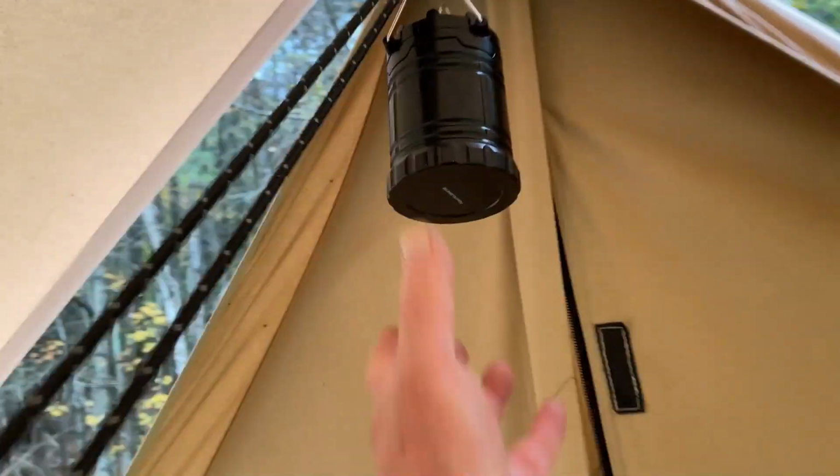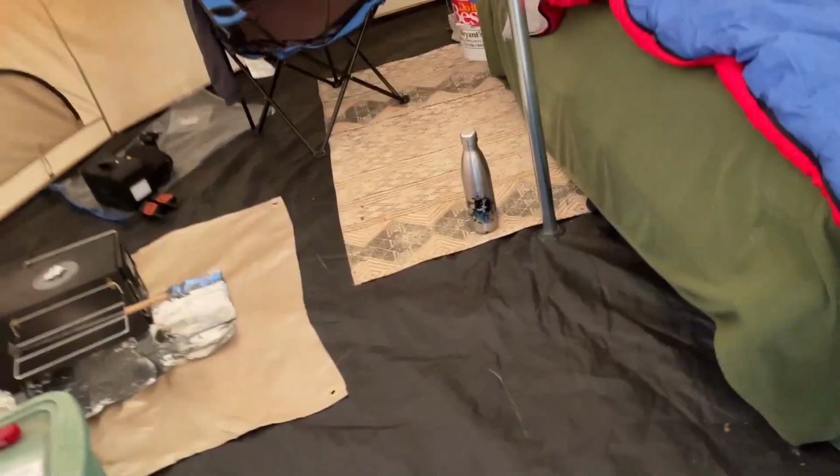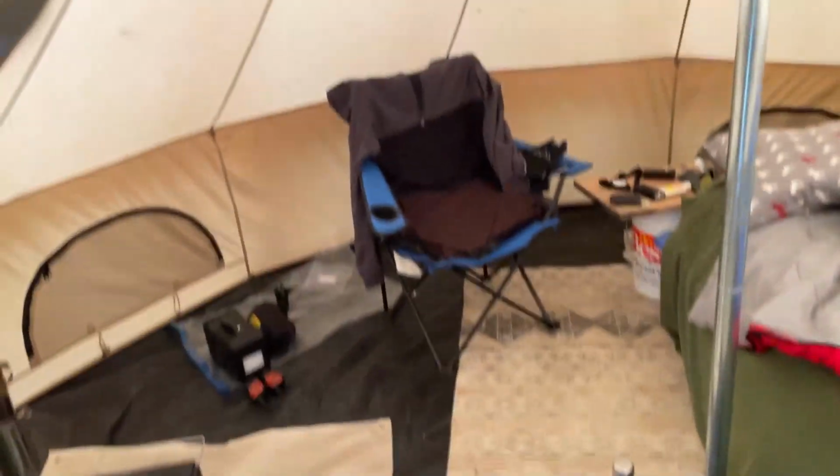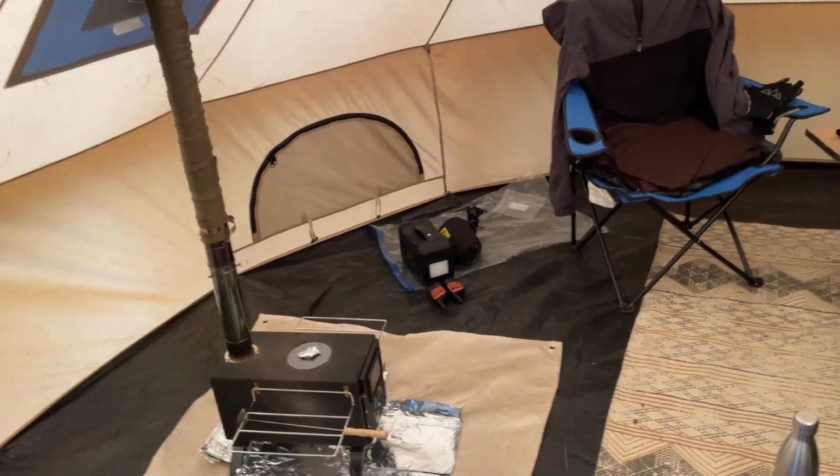Out front we have this little lantern. When dusk hits, I can just pull it down and I get light, which is great. And then inside we have the tent mahal.